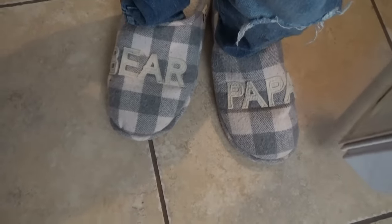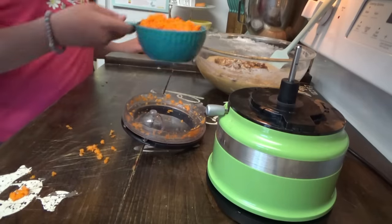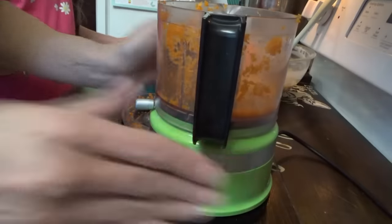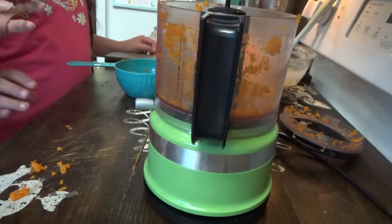Mm-hmm. Bear Papa. Okay, Cece's putting in the carrots, and since this is all going in the same bowl, we're not going to worry about washing this yet. We'll go ahead and chop up the pineapple.